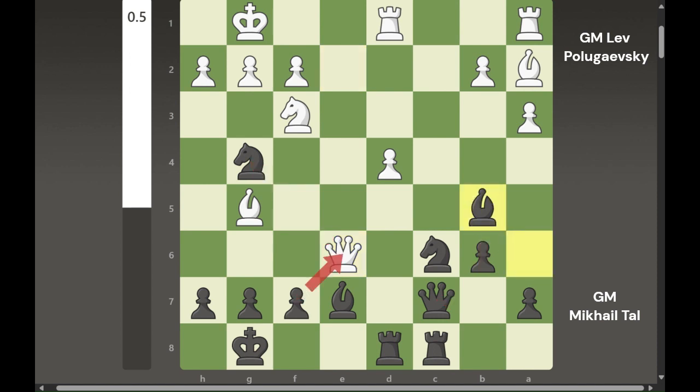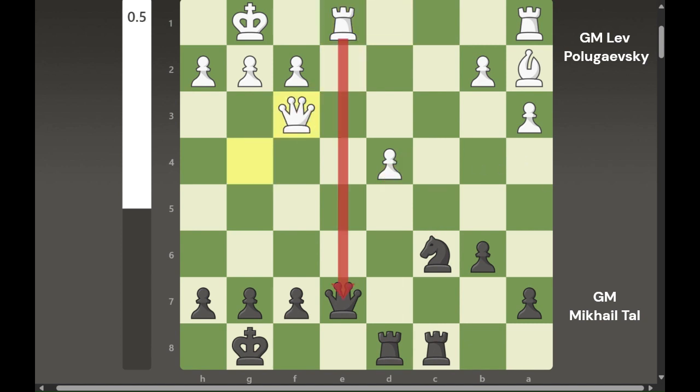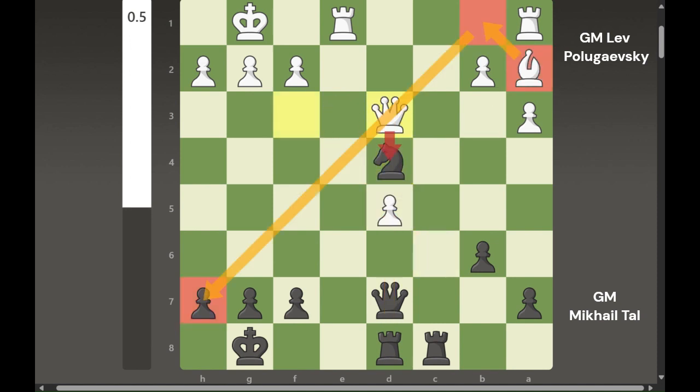Queen e6. Take the knight back. Bishop e2. Bishop e7. Queen takes the bishop. Rook tries to pin the bishop. Bishop takes the knight. It's not a pin. Queen takes this one back. Queen moves back to d7, targeting the d4 pawn. D4 pawn makes the advance. Knight goes to d4, queen goes to d3.